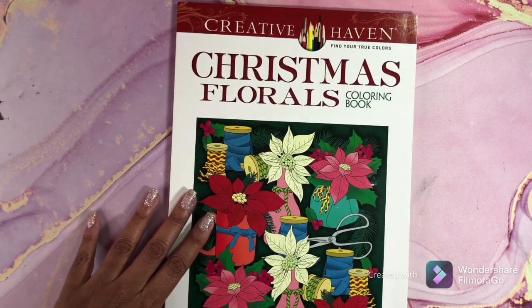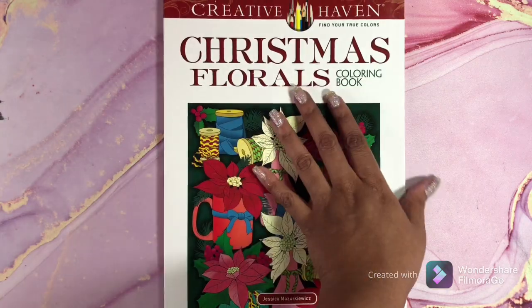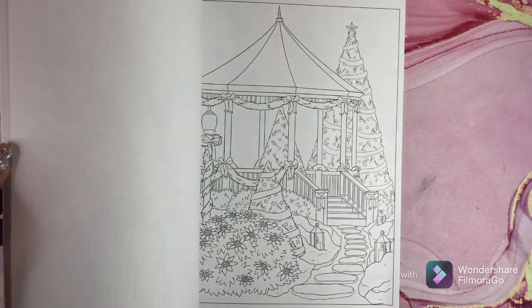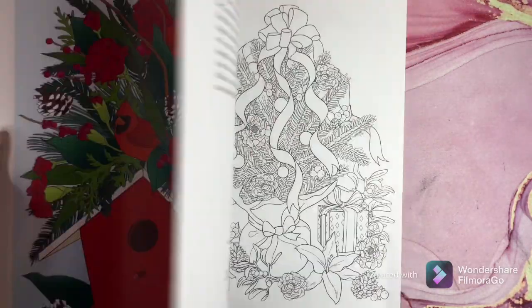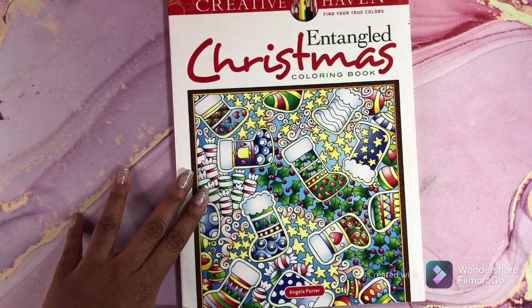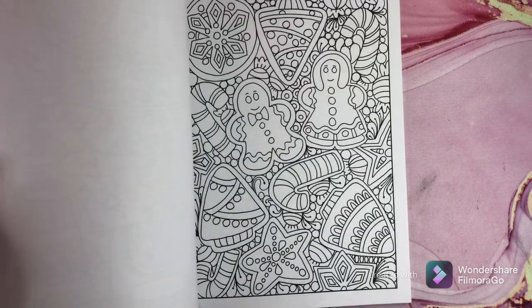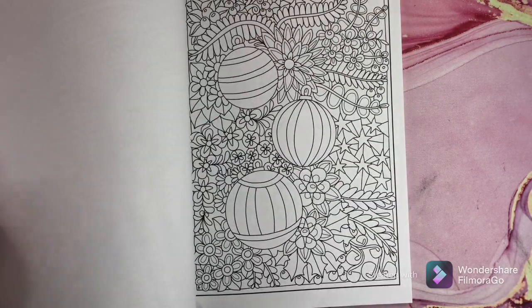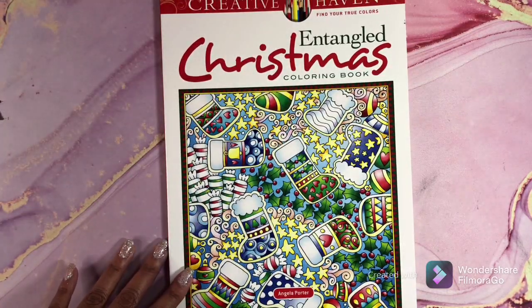We're going to look at some Christmas books. This is Christmas Florals. This is a really cool book. The line art is very thin in this book, which is really not my thing. I've never colored in this book, but it is a part of my collection, Christmas Florals. My next book is another book that I have not colored in. This is Entangled Christmas, which is a super cool book, I think. Kind of Zen doodly like. But this is Entangled Christmas.